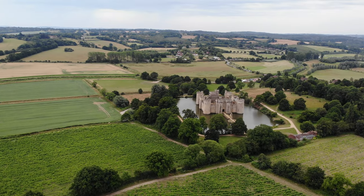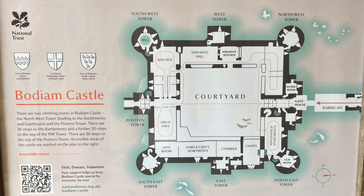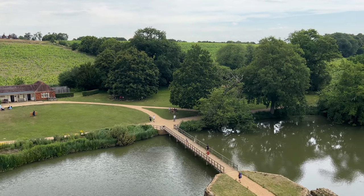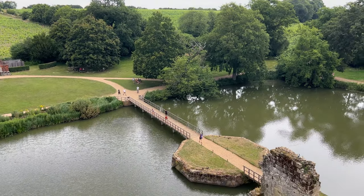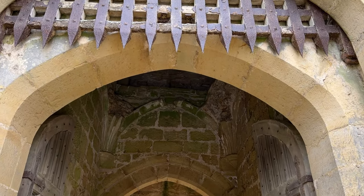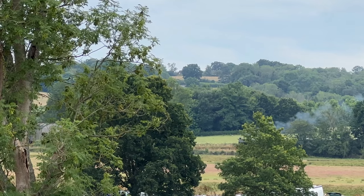In summary, Bodiam really is the quintessential medieval castle, almost perfectly square, with towers at each corner, and a moat with a long causeway, a barbican, a crenellated gatehouse with machicolations, a portcullis, and murder holes.